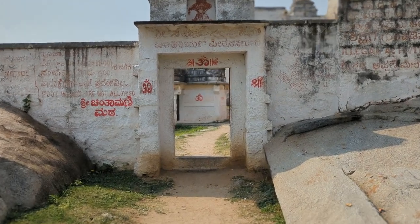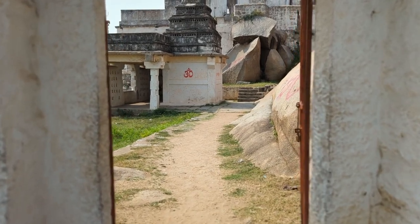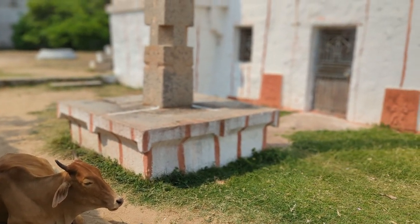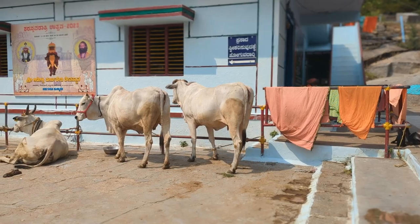There's a temple complex up here called Chintamati. This is a 15th century ashram previously, and it has lots of really interesting historical architecture, and it's worth a visit.